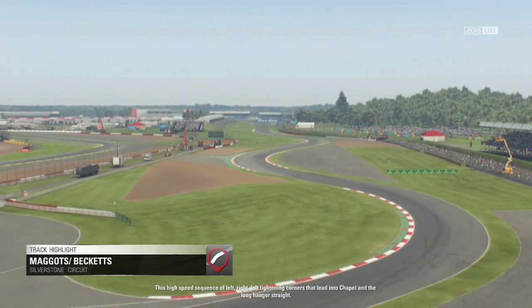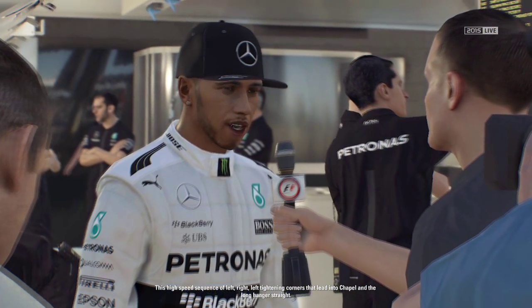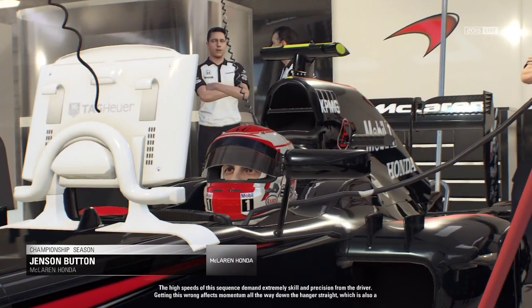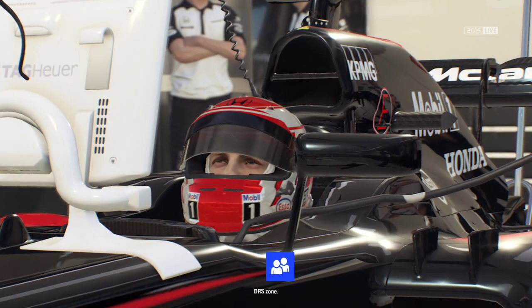This is a high-speed sequence of left, right, left, tightening corners that lead into Chapel, and then of course the long Hangar Straight. The high speeds of this sequence demand extreme skill and precision from the driver. Getting this wrong will affect the momentum all the way down the Hangar Straight, which is also a DRS zone.